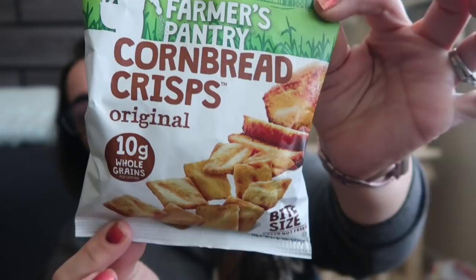So it says Farmer's Pantry Cornbread Crisps. And when you look at them, it looks like little crispy pieces of cornbread. How good would that be on top of your chili? Like instead of doing crushed up tortilla chips, doing these. I don't know, that sounds really yummy. So I went ahead and grabbed that.